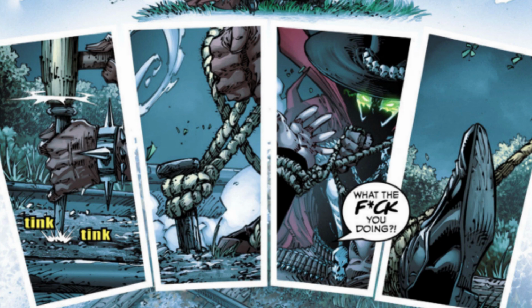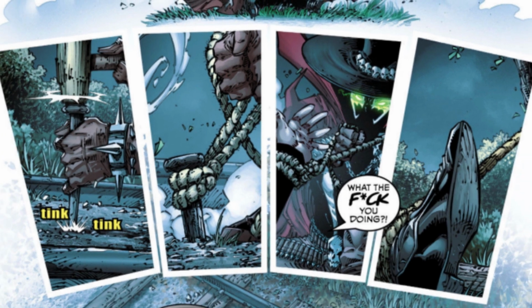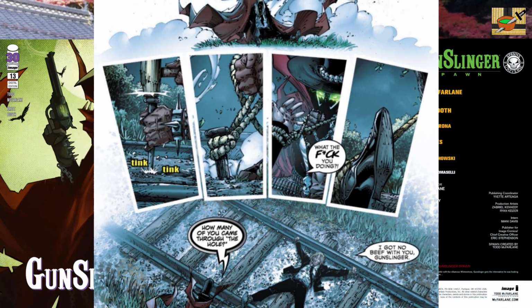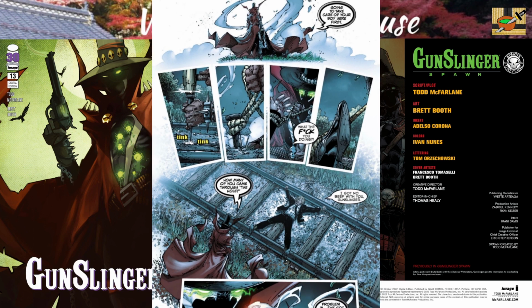"What the fuck are you doing, man?" Javi proceeds to tie the guy to the railroad tracks. "I got no beef with you, Gunslinger." "Problem is, I've got a beef with you."